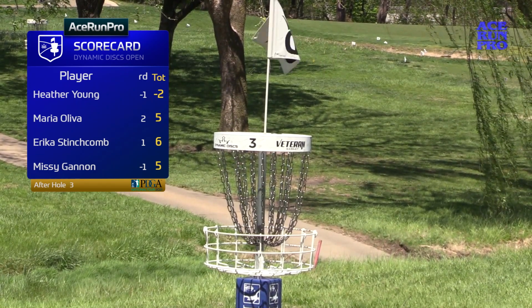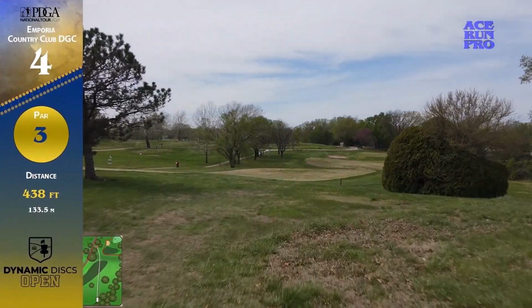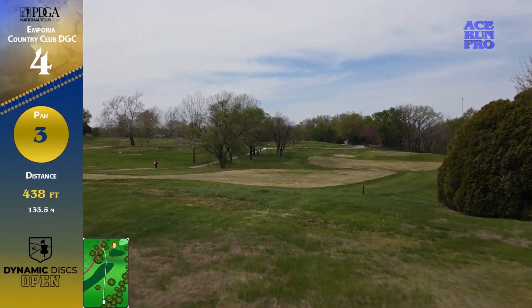Here's your updated scorecard. Maria only took a bogey. I feel like it's par 4, so I guess her putt went back and forth. Okay. Only a bogey. Okay, so hole 4.